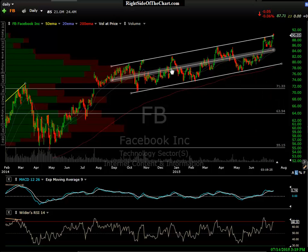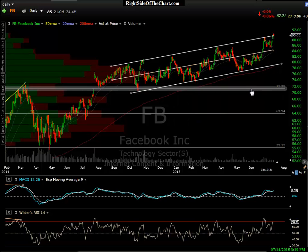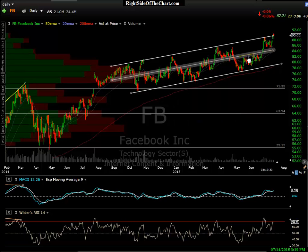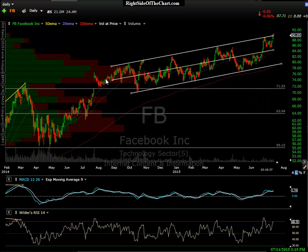And what I do on a lot of price channels that I find, it never fails to amaze me how well many of the stocks act off a midpoint. If you draw a midpoint line within the channel, and if we take a quick look here, you can see how prices traded above the midpoint of the channel early on.